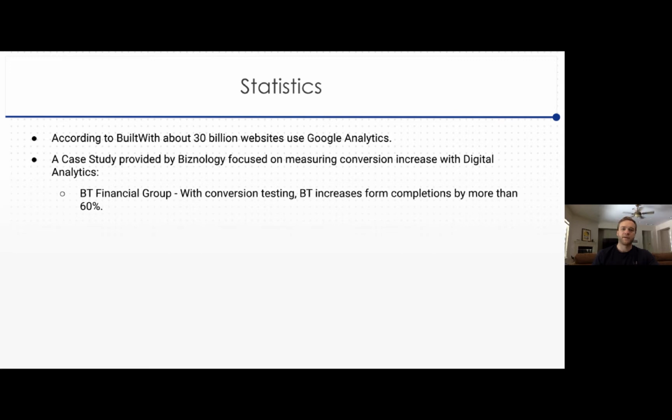So here's a company that implemented analytics and realized that by changing around their form, they actually had 60% more form completions. That's a lot, right? That's a lot of money that they just saved from people that were on the form and leaving for whatever reason.